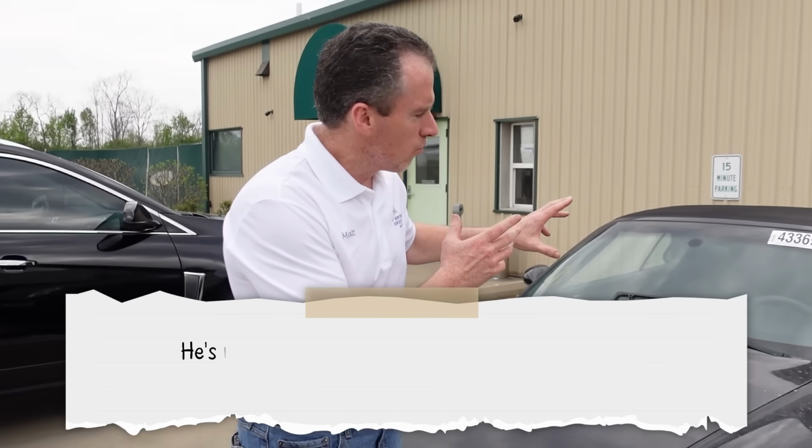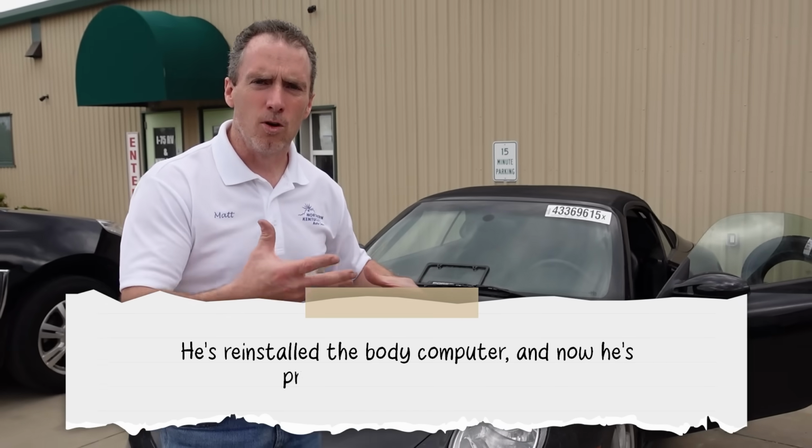So we could not program it here. It's something he had to take back to his shop, get the body computer programmed up to the new key. Now he's back, he's reinstalled the body computer, and now he's programming it to the car. So hopefully here in about a half hour, we'll know if we've got a good running car or if Matt's gonna be committing Harry-Carry later today.